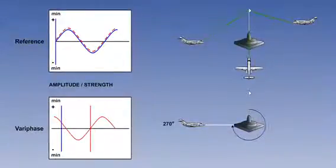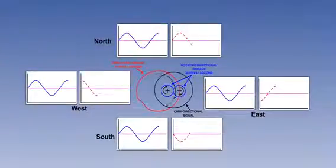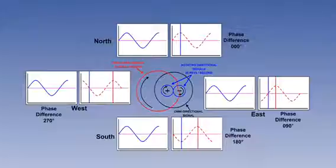Each receiver is now receiving both a reference and a variable phase signal, and the rotation of the limaçon is so arranged that the two signals are in phase on a magnetic bearing of 360 degrees from the VOR beacon. This is like our green and white lights at 360 degrees. By comparing the constant reference signal with the changing strength variable phase signal, it is possible to determine the aircraft's bearing to the VOR.